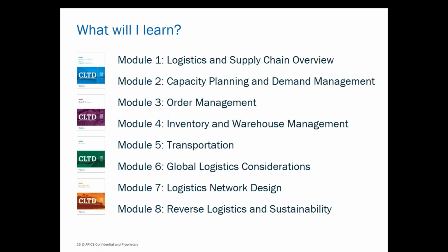And what will you learn? This slide just lists out all of the topics that are covered. The CLTD courseware aims to educate you. The purpose of education is first to convey knowledge, and then second, to give the learner a chance to apply that knowledge. The learning system is designed to help you prepare for the CLTD exam, as well as providing essential logistics knowledge that you can apply at work today. This just gives you a high-level overview of the 8 modules that are covered in the reading materials.